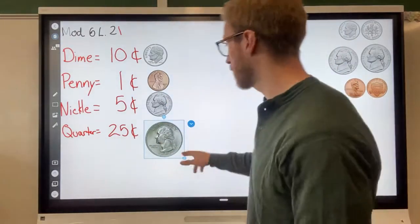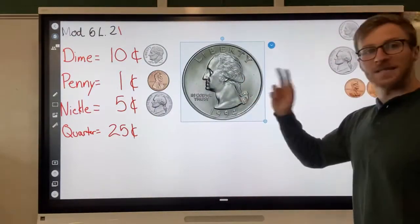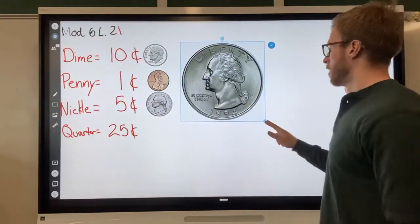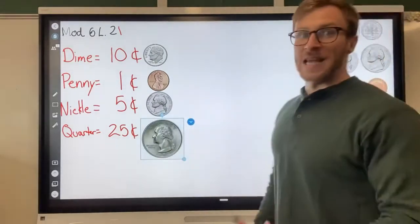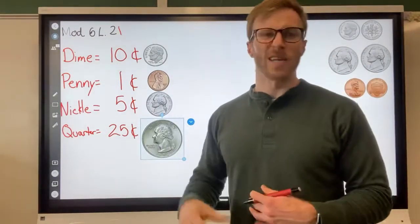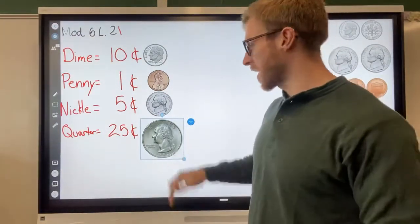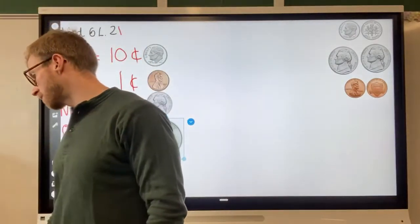All right, and just like every other coin, a quarter has a heads side and a tails side. However, the tails side for a quarter changes a lot. They come out with new designs, it seems, pretty much each year. People like to collect them, so the back of those coins tend to look different. You'll see a lot of different styles.